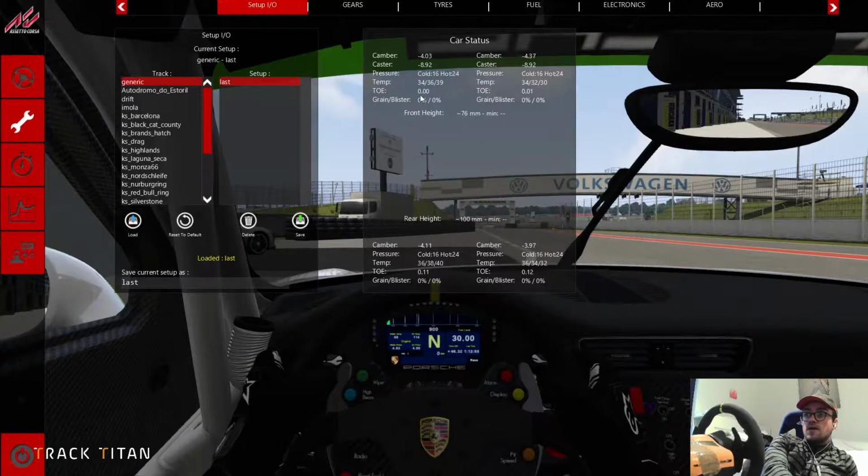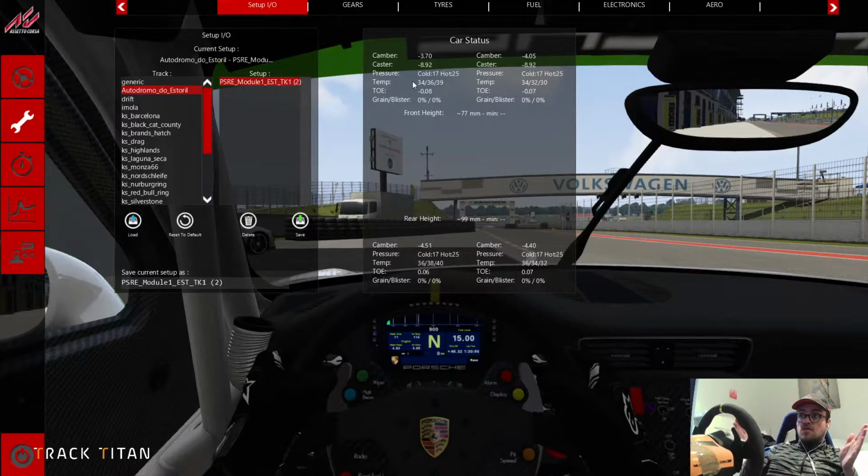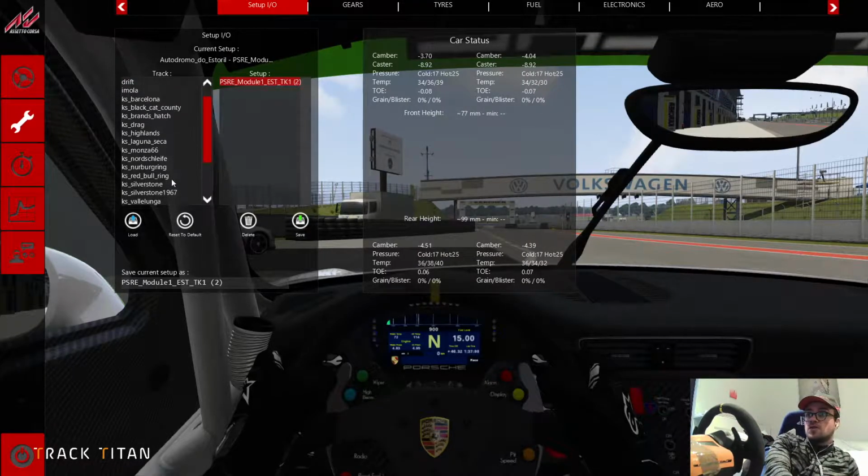So you can see we have no toe at all. Camber 4.03, 4.37. If we take the one that we kind of optimized, you can see way less camber on the front, and actually toe out, sorry, negative. So the wheels at the front are actually pointing outwards rather than being straight. Gives you a bit more turn-in grip, especially in low-speed corners. And so that setup in general should get us into a better position.